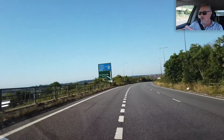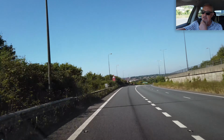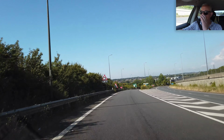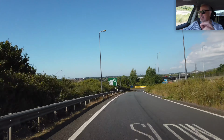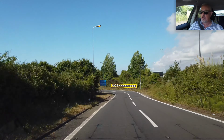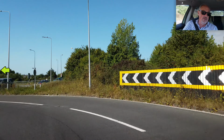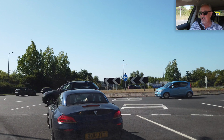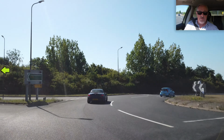Now the roundabout has got 2 lanes, and basically left-hand lane for left-hand turn and straight across, although you can use the right-hand lane to go straight across as well. However, that gets a bit of friction going, especially if cars are jostling for their positions. We approach the roundabout with indicators on because we're turning left. Nothing to my right, and we slip off the roundabout.